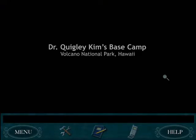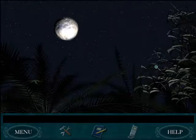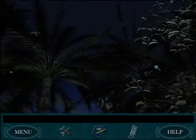Dr. Quigley Kim's Base Camp, Volcano National Park, Hawaii. This is creepy.